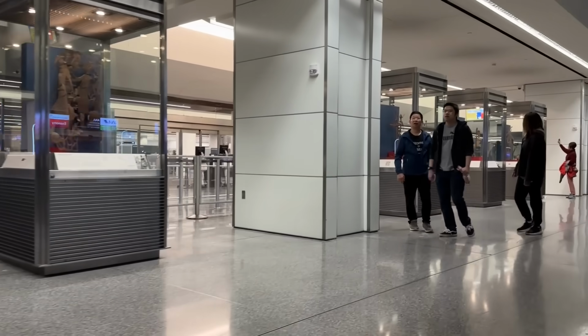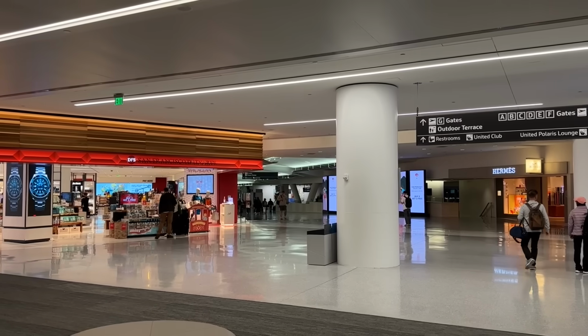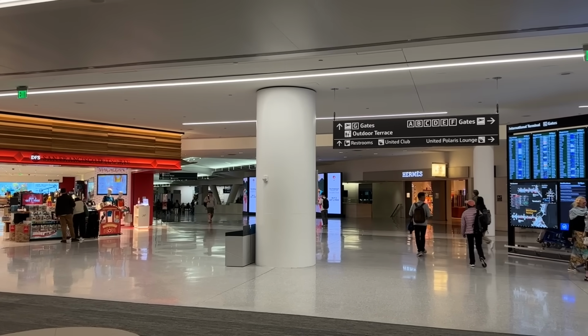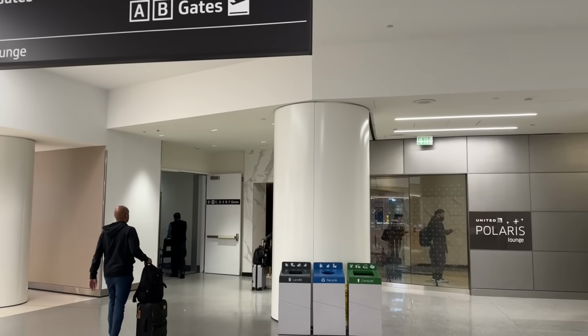This may only be my second United inaugural, Dubai being the other one, but the fanfare for this flight was already outdoing the Dubai flight, so I was excited to see what United had in store as I went through G-Gate security and out into the international terminal.